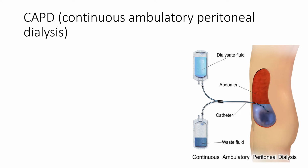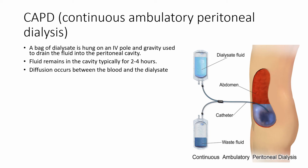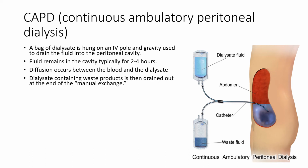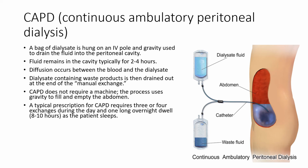CAPD, or continuous ambulatory peritoneal dialysis, is done first by hanging a bag of dialysate on an IV pole and allowing gravity to drain the fluid into the peritoneal cavity. The fluid remains in the cavity typically for 2 to 4 hours, during which time diffusion occurs between the blood and the dialysate. Dialysate containing waste products is then drained out at the end of this so-called manual exchange. CAPD does not require a machine. The process uses gravity to fill and empty the abdomen, so it's really good. For example, if the power goes out, you can still do your dialysis at home.